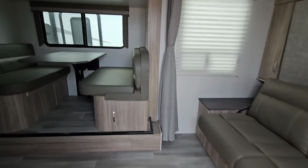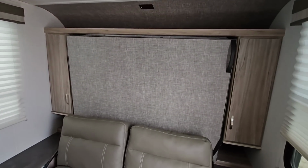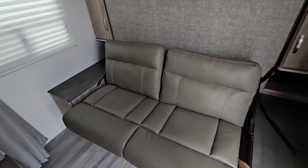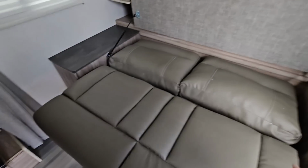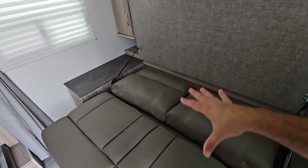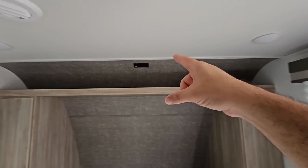All right, so stepping inside, this isn't a huge floor plan, but there's definitely a lot of cool things going on. So you have a cool little kind of a love seat right here at the end. These flip down, and then you have your Murphy bed above it, which is super cool. So let's see if I can actually make this all work. Okay, so that is a jackknife sofa. That is cool. So you can actually use this for a sleeping area as well if you don't have the Murphy bed down. Murphy bed drops down.